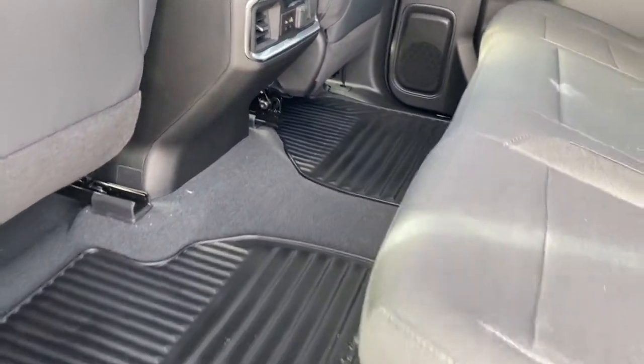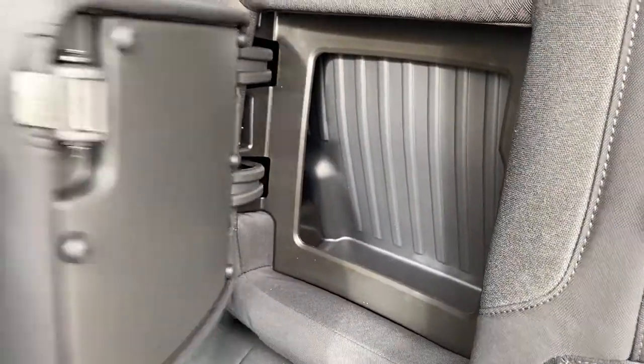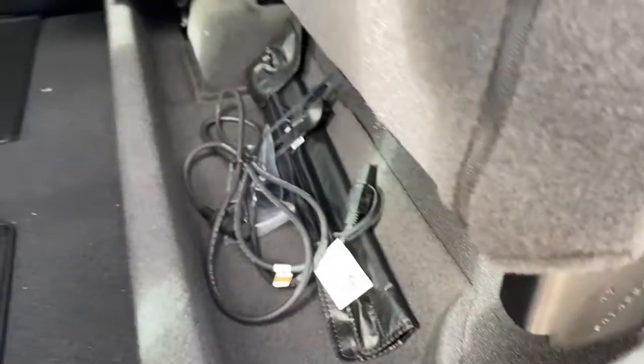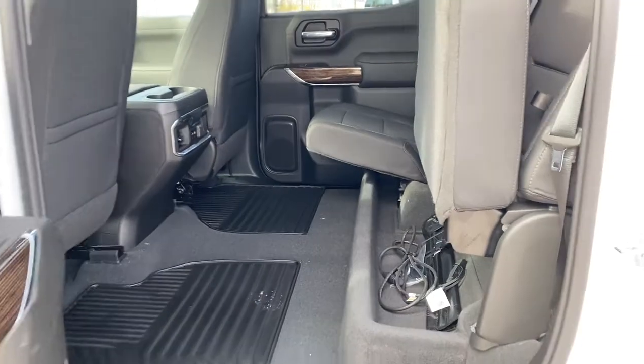Rubber floor mats on the floor. The middle seat here folds down into double cup holders or an armrest. We also have behind the seat storage found behind either one of those rear seats, along with under seat storage accessible by lifting those rear seats up.